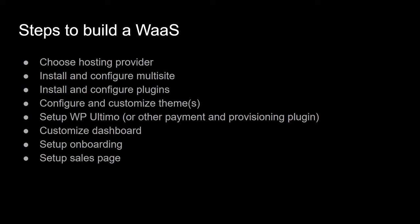Get your payment processor connected and all of that stuff. The next step is to customize the dashboard for your clients. So add your branding, simplify, move the menus around, that kind of thing. Then you want to set up your onboarding, which can be videos or emails or a welcome screen in your WordPress dashboard. And then the last thing you want to do is set up your sales page.